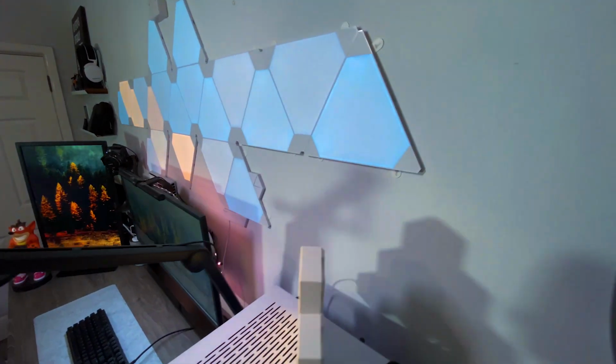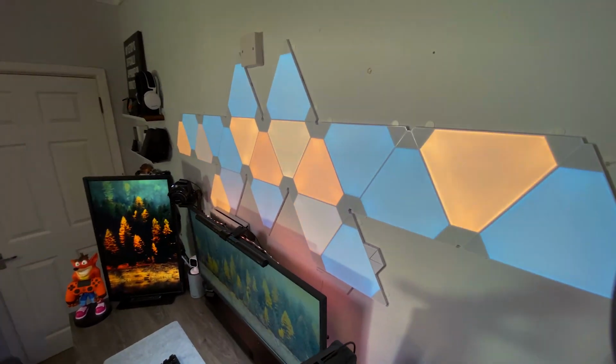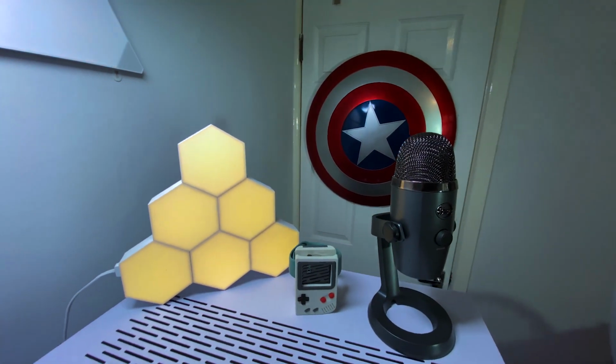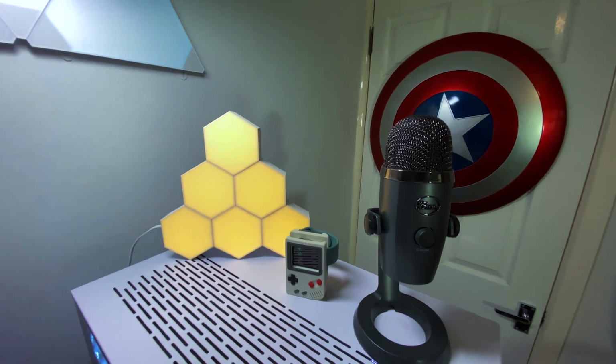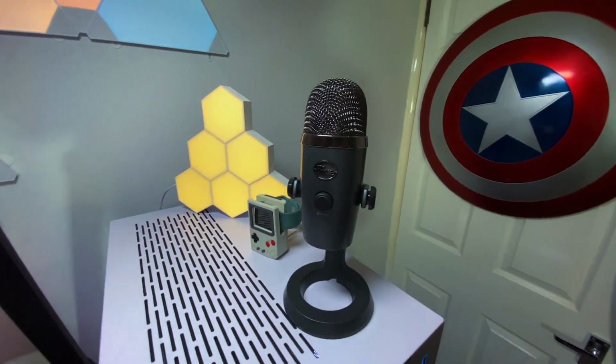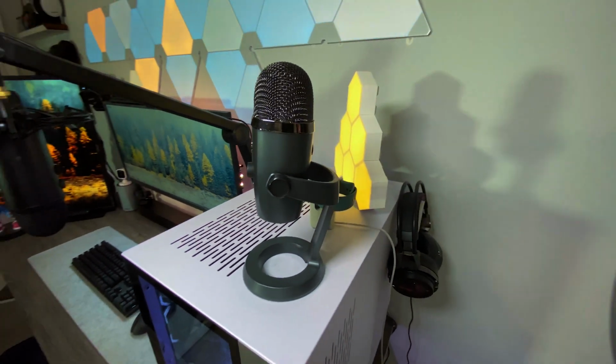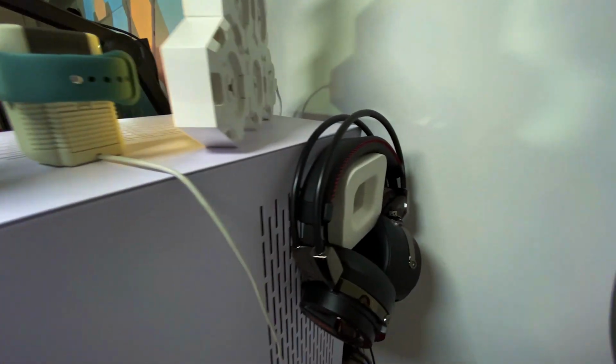Obviously lots of lighting in this setup. These are the Nanoleaf panels. Hopefully you know about these, but very, very popular for setup builders. Crazy colors, very bright, very vivid. And the smaller ones are made by Colorlight. The Yeti Nano is my spare mic, which is what I use generally for making videos for YouTube, because I will place that one across the room.